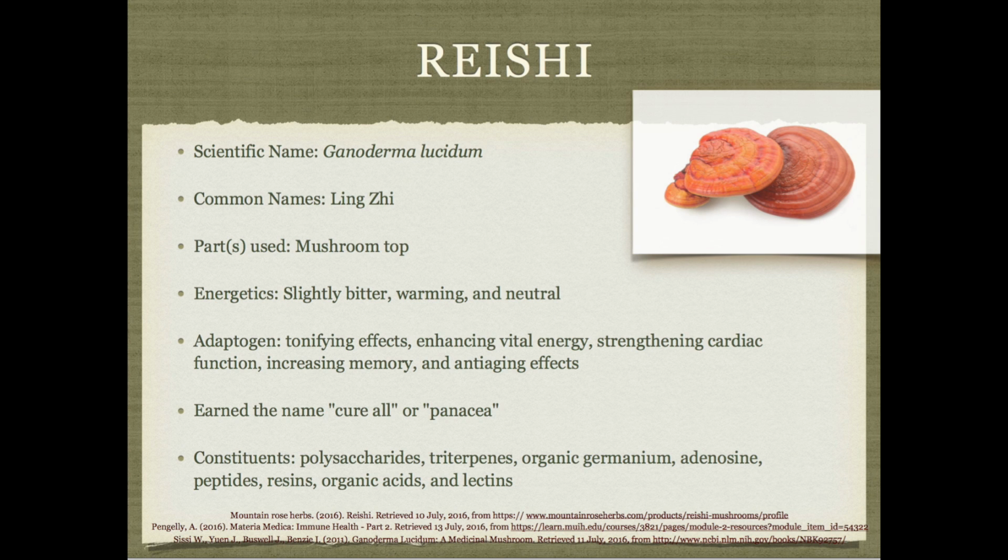And reishi, which has a scientific name of Ganoderma lucidum. Some common names include reishi, Ganoderma, and lingzhi, one of the common ones from TCM. The parts used include the mushroom top, and I use this in powder form for my preparation. The energetics are slightly bitter, warming, and sometimes neutral. But the odor is a bit fungus-like, a bit musty, and sort of that way in taste as well.